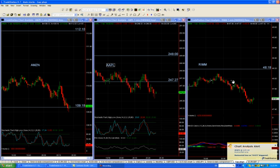But that trade's executed pretty well. So I went short about 112 and closed at 109. So that's about $3 per share on that. And made $2 per share on Apple, even though I closed it out early. So 2 successful gap trades there.